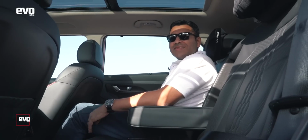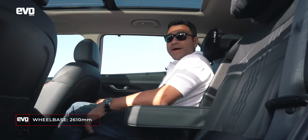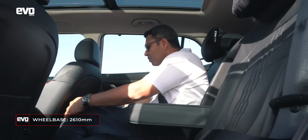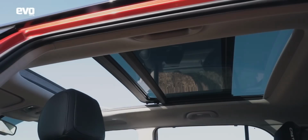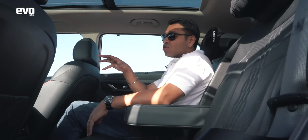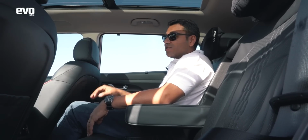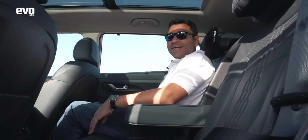At the rear, the Creta gets a little more space than the outgoing car. Now, this driver's seat is adjusted to my driving position, and there's still a little bit of free knee room. I am 5'9" in height. It gets this huge panoramic sunroof that lets in a lot of light and air into the cabin. This top-end version with the turbo petrol engine gets all black interiors, but because so much light comes into the cabin, it still feels nice and airy.